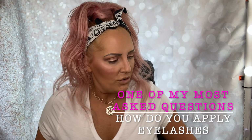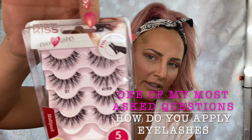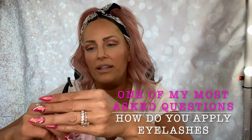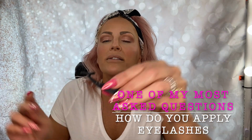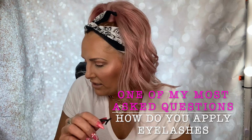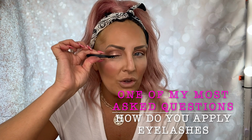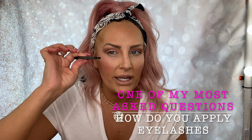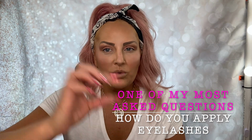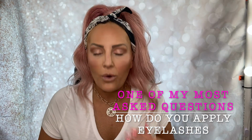With some eyelashes that you can buy, Kiss being one of the brands, this brand right here, they actually come with this little tool in the back, which looks like this, minus the hair. There we go. Some people use these and grab their eyelashes with them and then stick them on, and then you can put them into place a little bit easier, right? Some people use tweezers. If you don't have these, you can use tweezers if you have no nails. What I do is I just use my nails. So if you have nails, you can do this. This is how I do it.